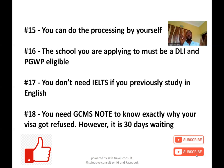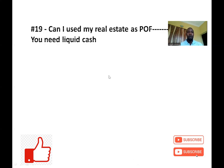Okay, so when your visa got denied, request for a GCMS note to know the reason why it got denied before you reapply. Or else you'll just be frustrated, reapplying. Canada is refusing people's visa. He refused me 3 times. Have you done the right thing, Mr. Man? Okay. Number 19 now.